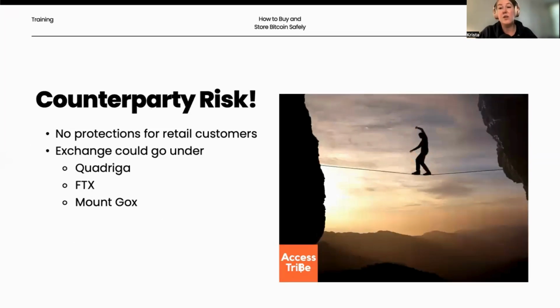Counterparty risk. Bitcoin exchanges do not have the same level of fail-safes. You don't have the same level of protections as a retail customer as you would in any other financial market situation. For example, if you put your money into a retail bank up to a certain value, your funds will be made good if for some reason the bank goes under or your funds are stolen.